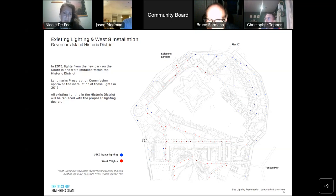So the goal of this design proposal is to unify the lighting type in the historic district and to make it more efficient and use less light to provide a safe passage for vehicles and pedestrians.